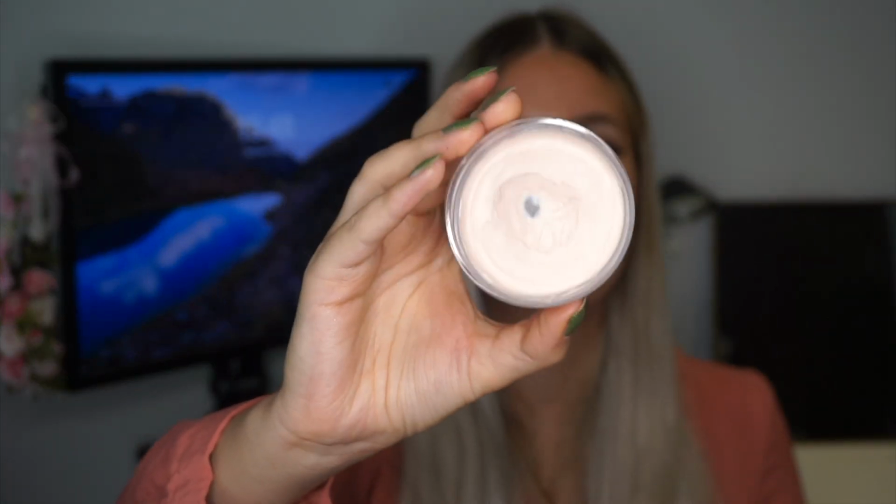Then the last thing from my rolling project pan, we have my e.l.f. Poreless Putty Primer, which is the most recent roll-in together with the Stila Glitter and Glow. And this one looks like this, and I'm trying to finish this one off. And I'm also wearing this one today, by the way, as a base.